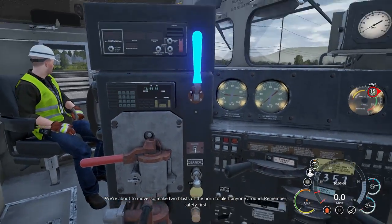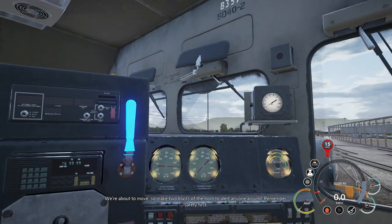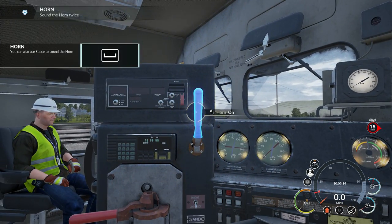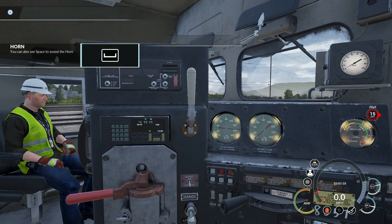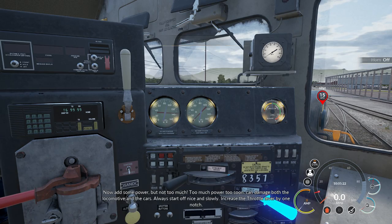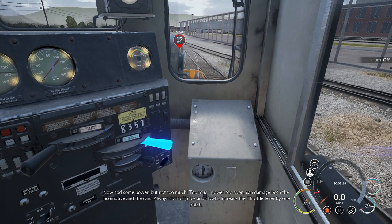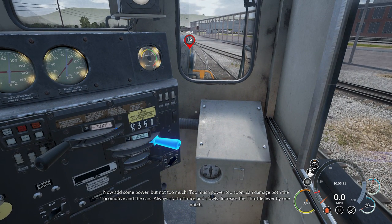So that's good. We're about to move. So make two blasts of the horn to alert anyone around. Very good. Remember, safety first. Alrighty. Now it won't let me do that. Too much power too soon can damage both the locomotive and of course the cars.